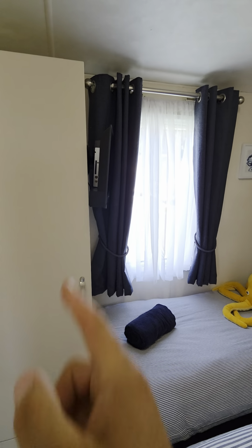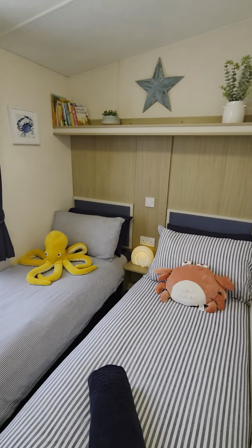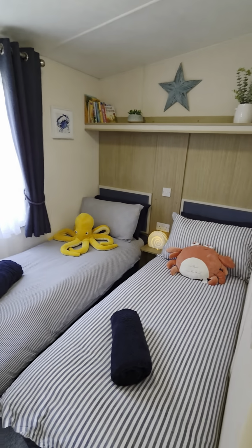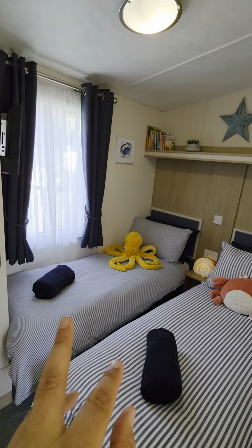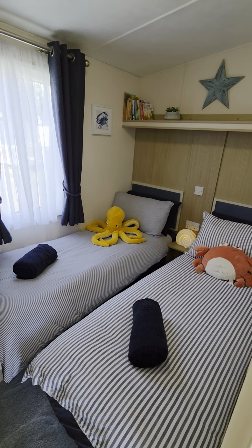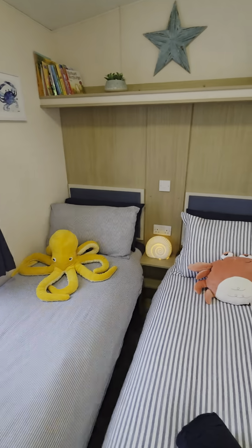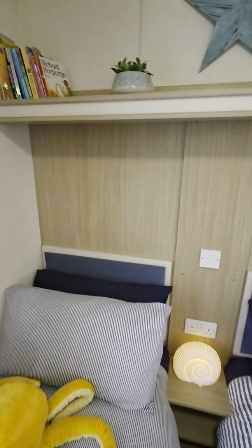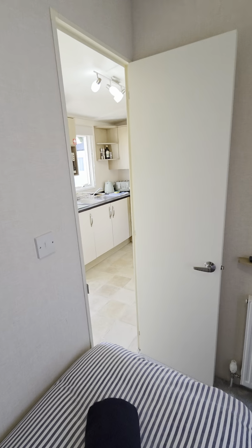There are TVs in this room and also the main bedroom, just because it keeps little ones entertained in the evening and gives adults a place to go to if they want to have their own space and watch TV in their bedroom. Towels are provided, and as you can see, bed linen is provided. So one towel on each bed. So there's 2 in here, and then 2 in the main bedroom, and then 2 hand towels in the bathroom. If you do need the sofa bed, you have to let me know, and then those extra towels can be provided for those guests. There's the TV. And there's back into the kitchen diner. So a nice comfy room.